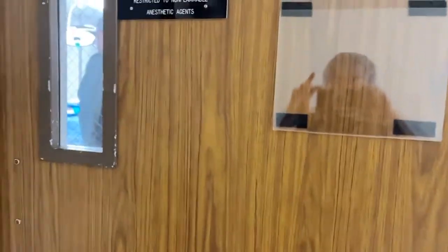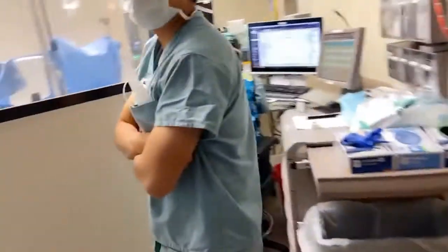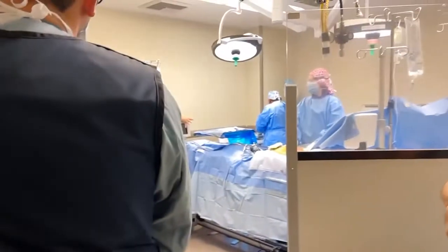Dr. Kim here. Going into my favorite room. This is my old room, room 4. Room 3 is my new room, but room 4 is huge. We have a very special patient.